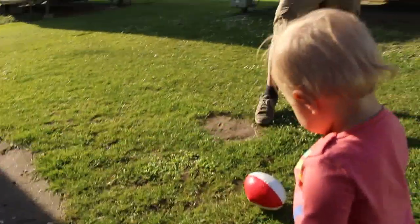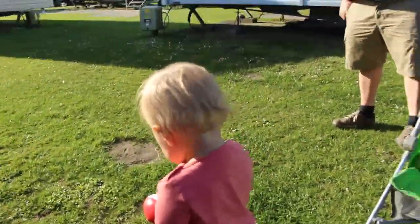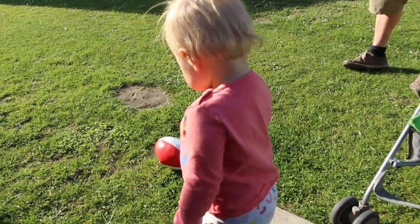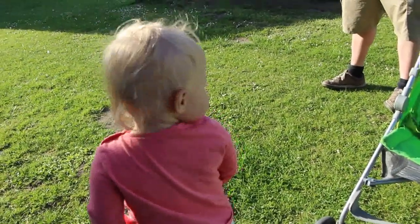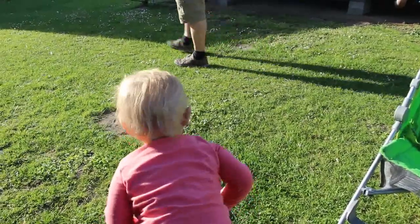So we got a ball. Where's your ball? Here's your ball. So she's got a little rugby ball. And we're going to see if she wants to play with it, aren't we? And she's just looking at it at the moment and saying, what the hell are you supposed to do with her? When we picked her up, she's been crying when we put her in the pushchair, and now we've given her some freedom and she doesn't want it. Yeah. Come on. Yeah, this is your running around time.